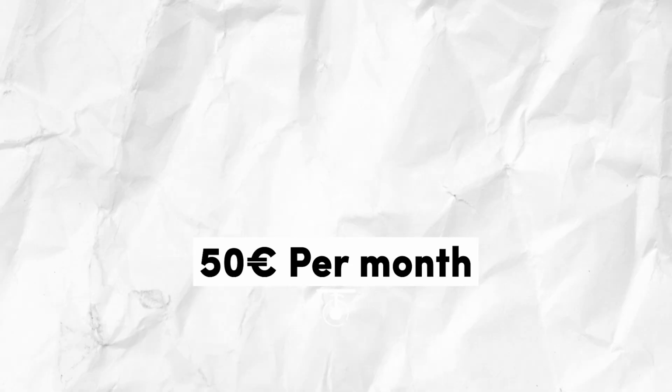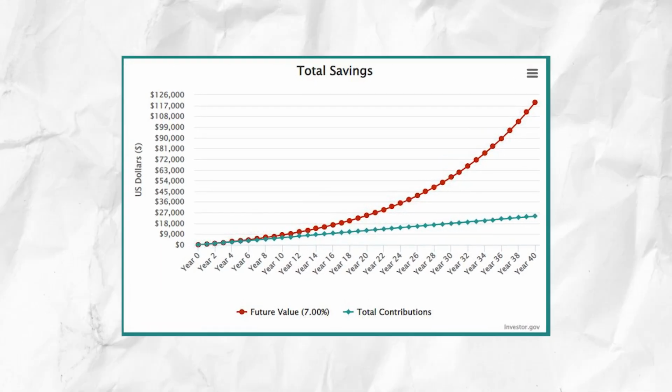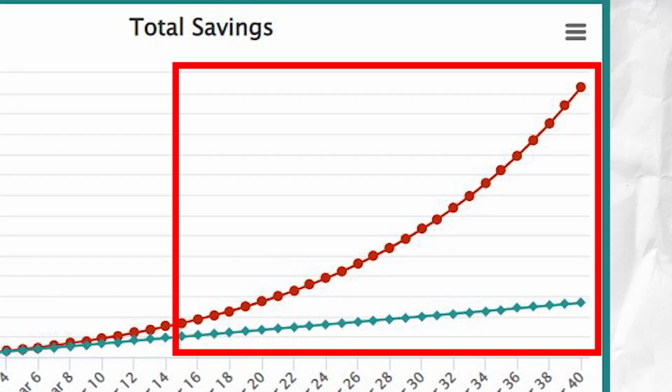And if you keep investing this 50 euros per month for the next 40 years, you can have 120,000 euros instead of 24,000. As you can see in the graph, there is an exponential curve. That is why I said that it's a long-term game, and the earlier you start, the better.